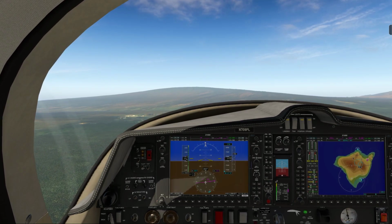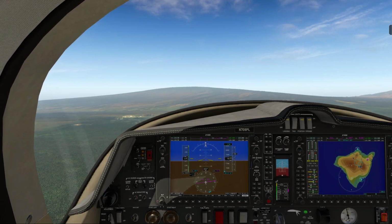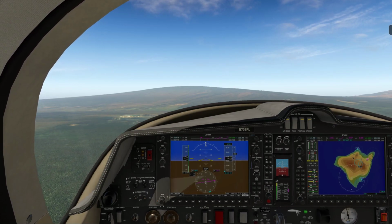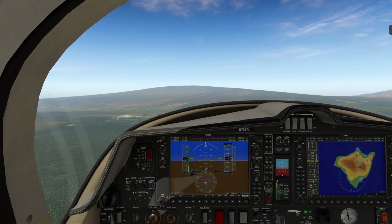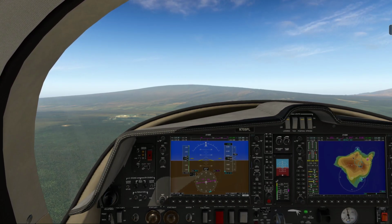Just coming up to it. Trying to, these Hawaiian names are a little funky on me. So I don't want to butcher the actual names of the volcano here.